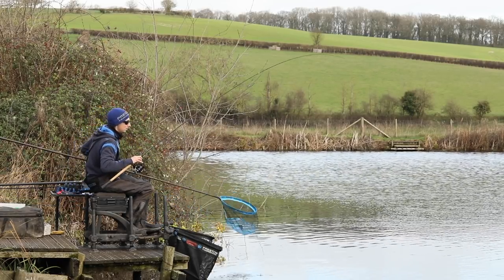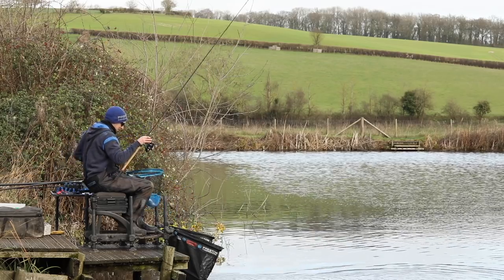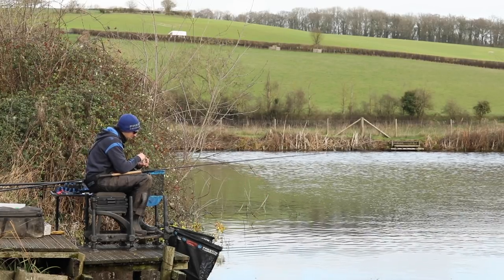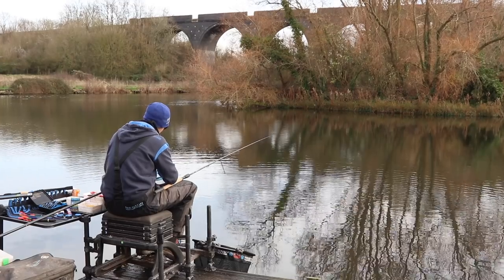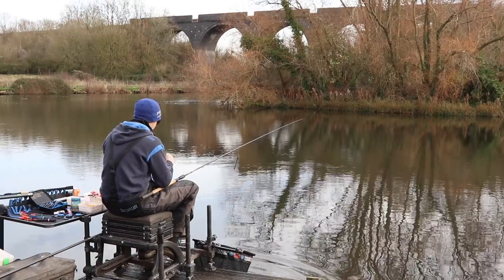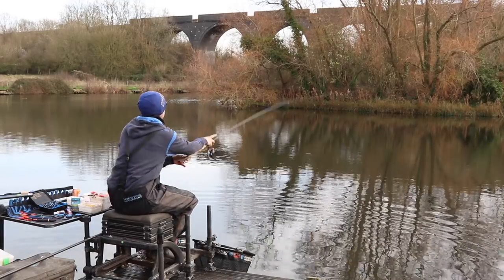Ooh, it's a perch. Said we might get some perch. Nice little dumpy fish. Nice bonus fish today. They're a nightmare for coming off, these fish. Bony, really bony mouths. But we caught that one. Let's see if we can catch some more.